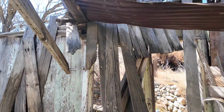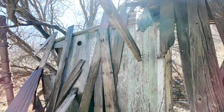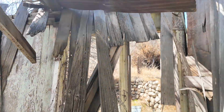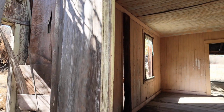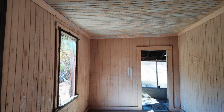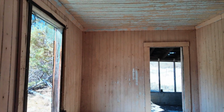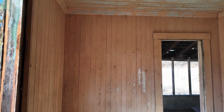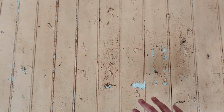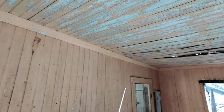Just off of what I believe is the kitchen, this space is completely blown out. Try and cross over here. This would have likely been a bedroom or maybe a dining room of some sort. And just seeing some of that original coloring here. In this case, it's like a yellow-orange. Also painted on the ceiling.